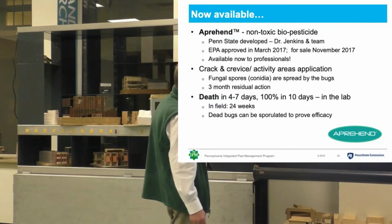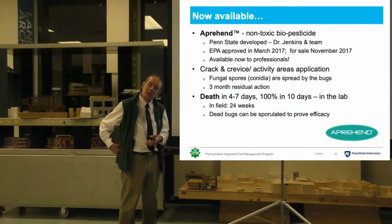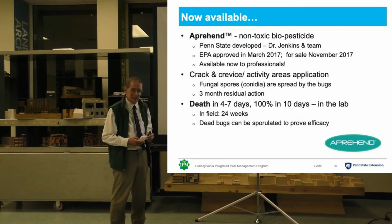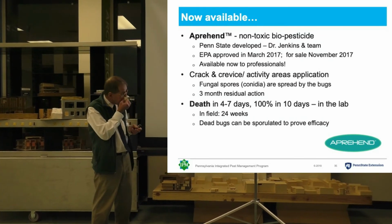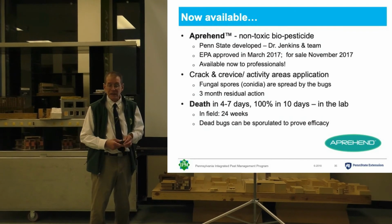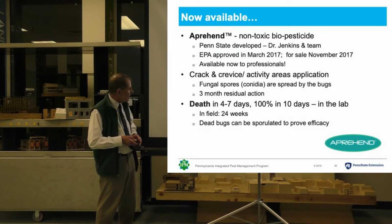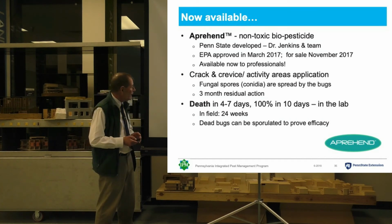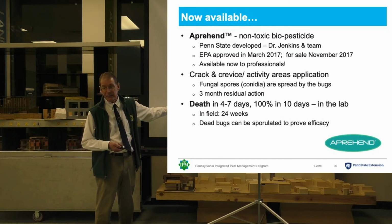It's been heavily used in agriculture for decades, but it's never been used indoors before. So it had to be tested for safety and allergens and so forth. And there have been no negative reports on it. So it's been very successful, very popular with pest control, being adopted quickly right now. So this is what I use if I have to treat for bed bugs.